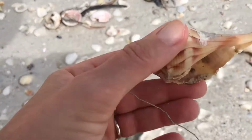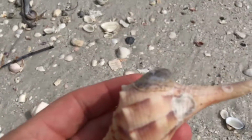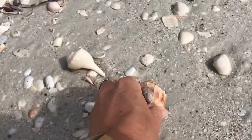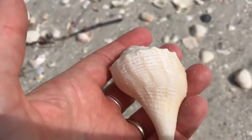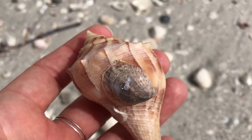Oh, looks like we got a twofer. Wait a minute. All right, we have an Atlantic slipper snail attached to this lightning whelk. So I'm not gonna be able to keep him. And this guy, he's a little broken. And look at how different the color is between the two. Not a keeper.